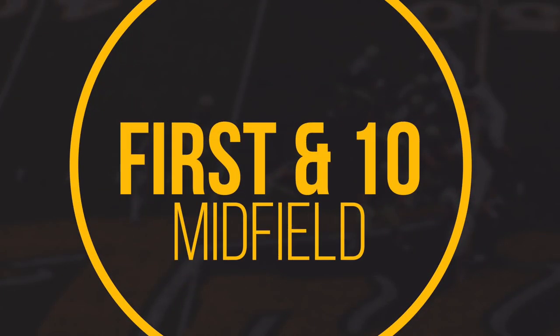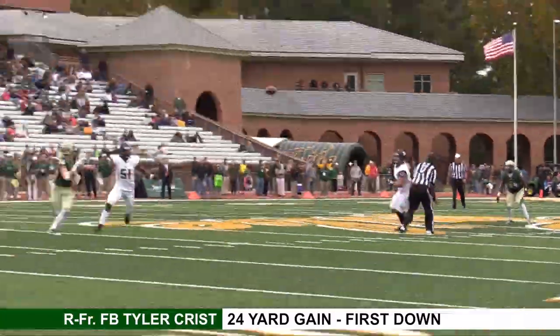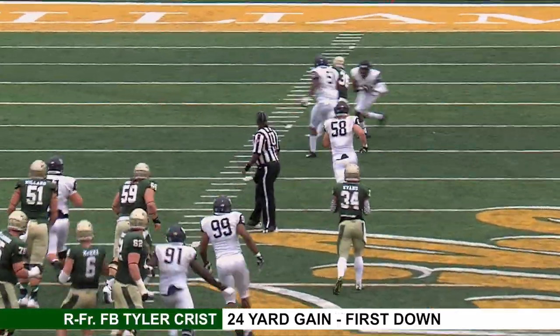McKee will fake a handoff, back to pass over the middle. Got a man. How about Chris? Tyler Chris right down the center.